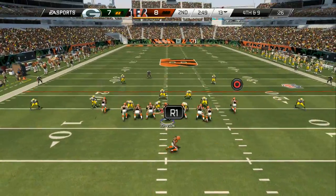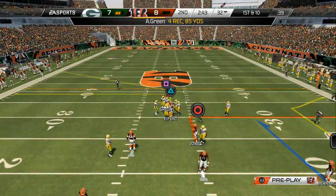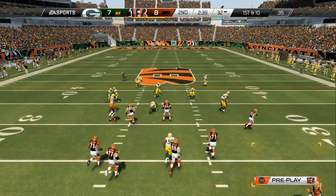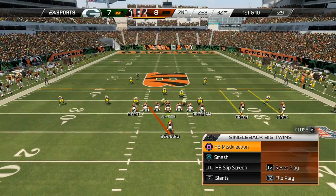The Packers lined up in the nickel. Makes the catch. Gains 19. What was the defense doing that time on that fourth down try by the offense? Disorganized, not ready, and they give it up. Green, the receiver in the slot.